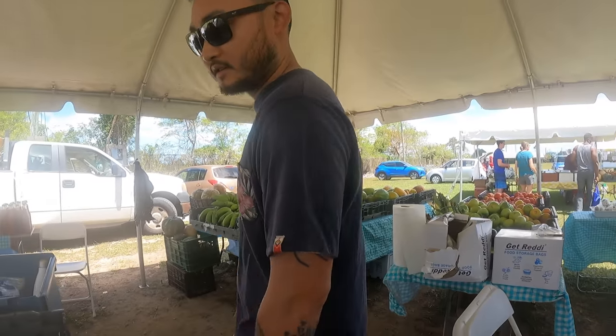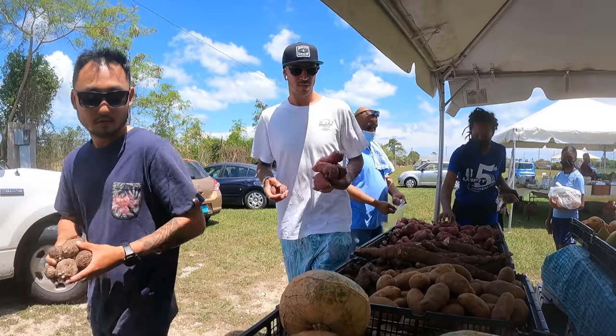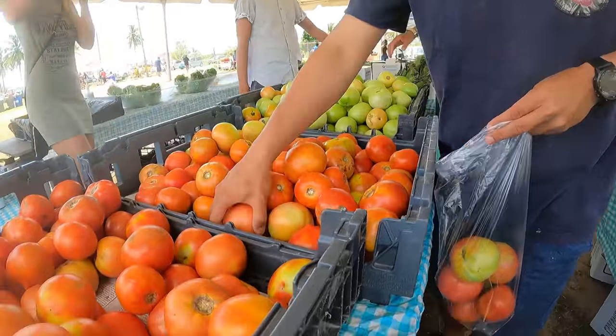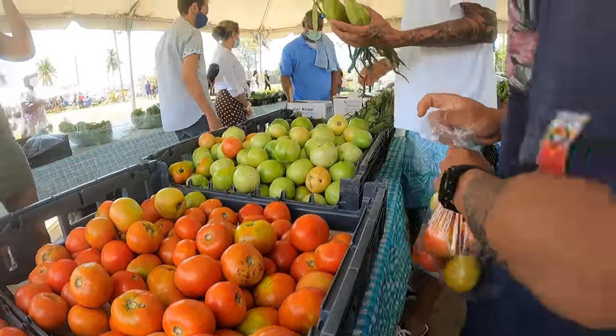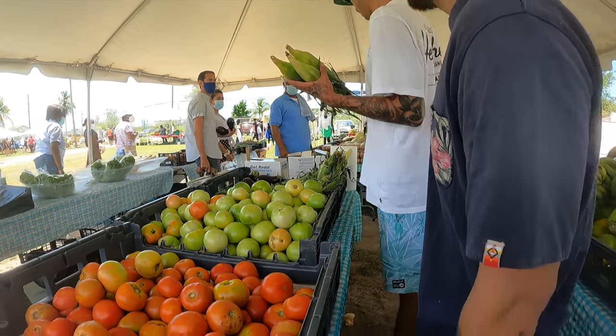This is very cool. Look at these beautiful melons. Eggs, oh, we gotta get some eggs for sure. A little corn. Yeah, for sure. Some corn, like charred corn. This place is lovely. Everybody's so friendly. We got a ton of fresh vegetables. We're gonna have a good meal tonight for sure.